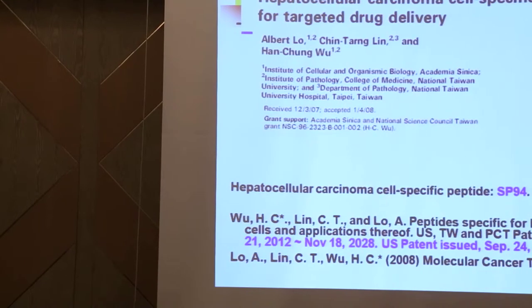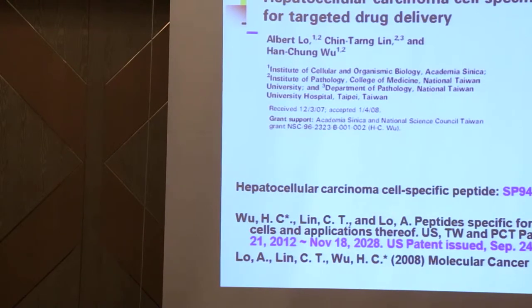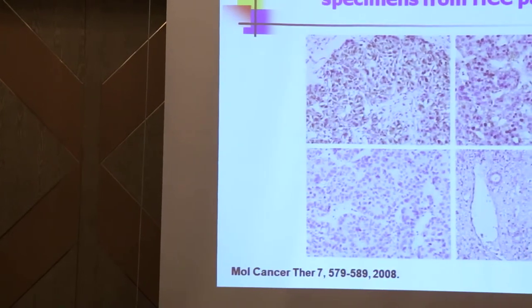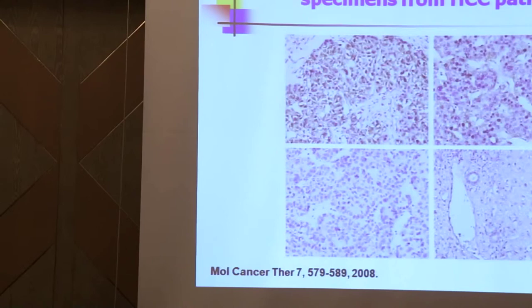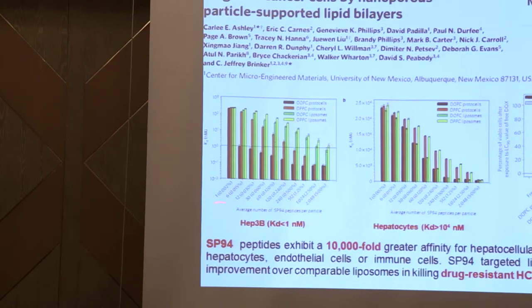Here is just an example. When we identified a liver cancer specific peptide, we called it SP94. SP94 binds very specifically to the cancer cell but does not react with the normal hepatocyte. You can see here that SP94 binds to the liver cancer cell and does not bind to the normal hepatocyte. About 61% of liver cancer patients can be detected by this targeting peptide. SP94 also showed about 10,000 times greater affinity for HCC than for hepatocytes, endothelial cells, and immune cells.